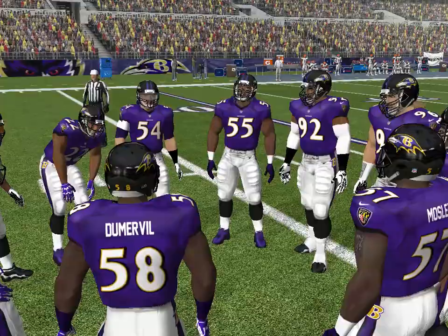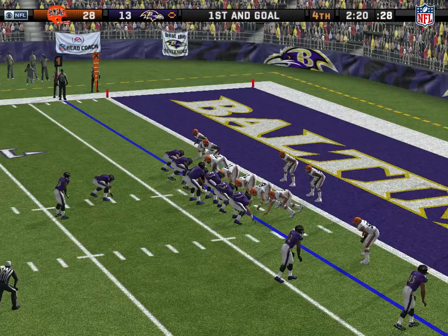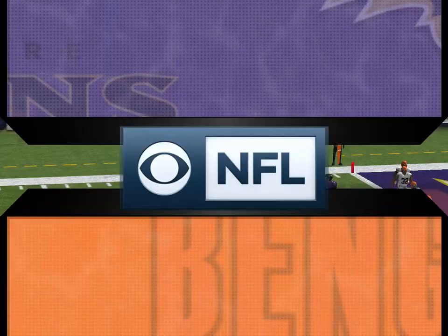It's a first down with great field position after the interception. The red zone defense has been stepping it up so far today. And he's pushed out of bounds at the six.